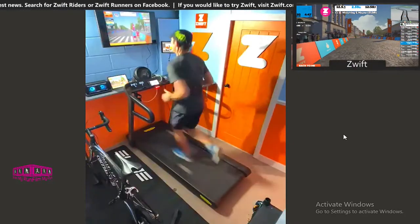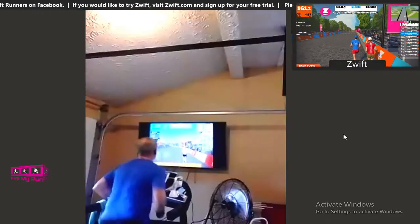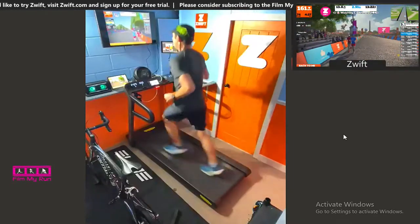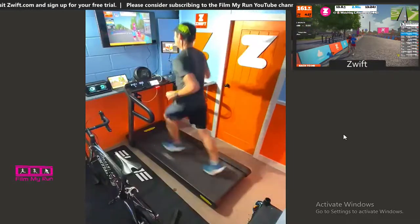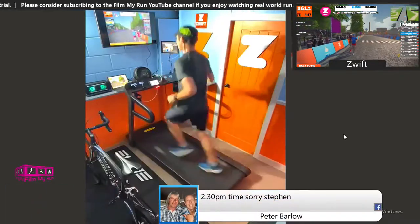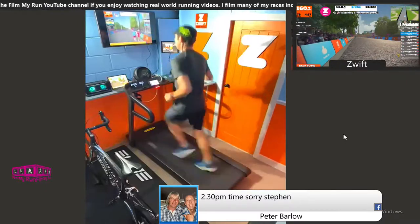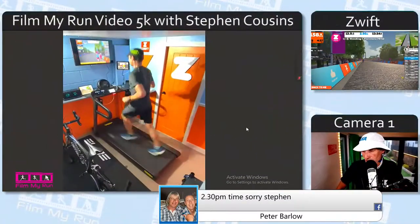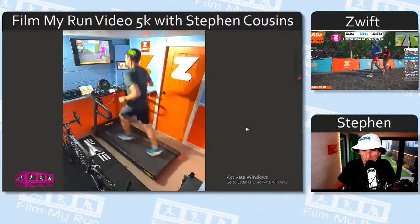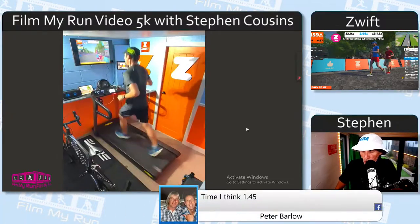Clive is in third place. Let's have a look at Clive's heart rate. 161. And I tell you what, let's also look at how many miles Clive has now run on Zwift, because he must be approaching 6,000. Yeah, so right, 5,271 kilometres on Zwift now. That equates to 23 days and 12 hours. So 23 and a half days he has spent on Zwift. That's Clive. Level 21, of course.